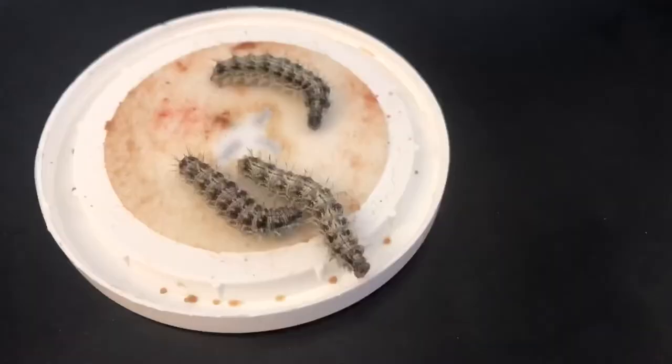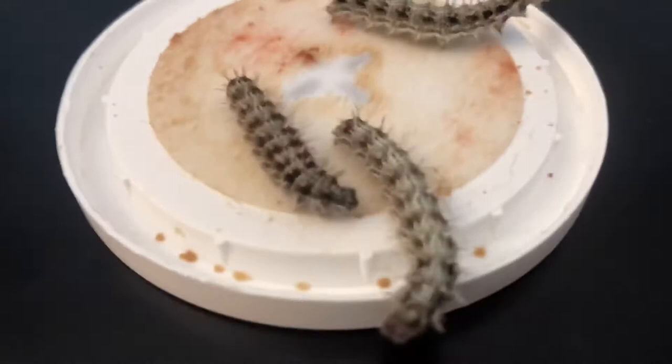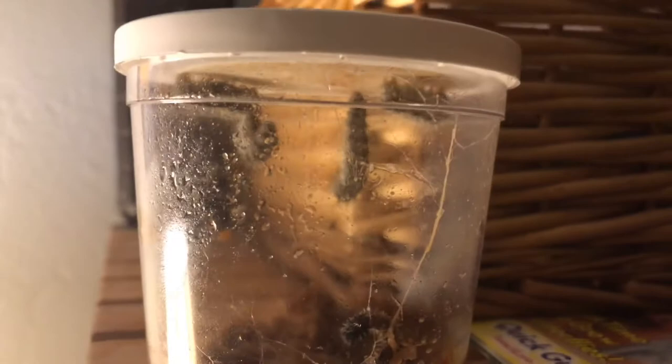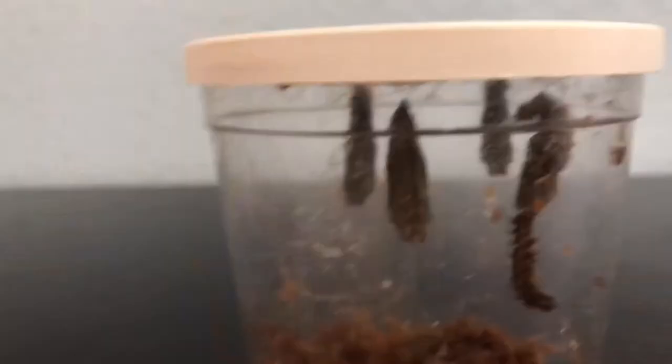A couple days later, the little larvae are starting to get way bigger than they were before. And now, since they're huddling around the lid, we can take a better video. A week has passed now, and the little worms, or larvae, are on the lid and making themselves a J. That means they're getting ready to become their pupa!